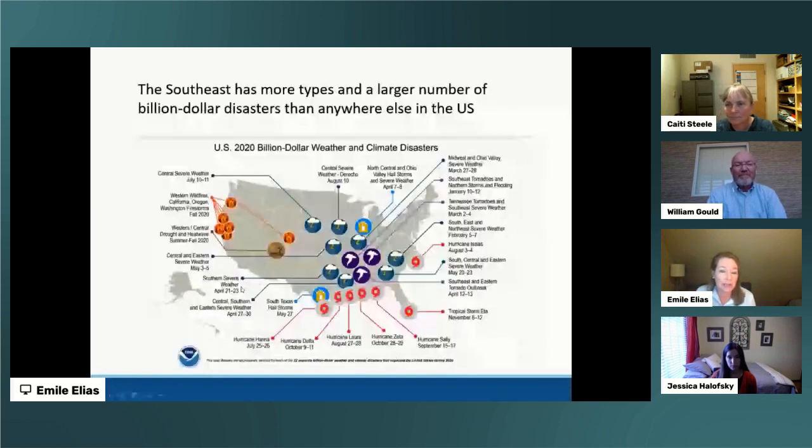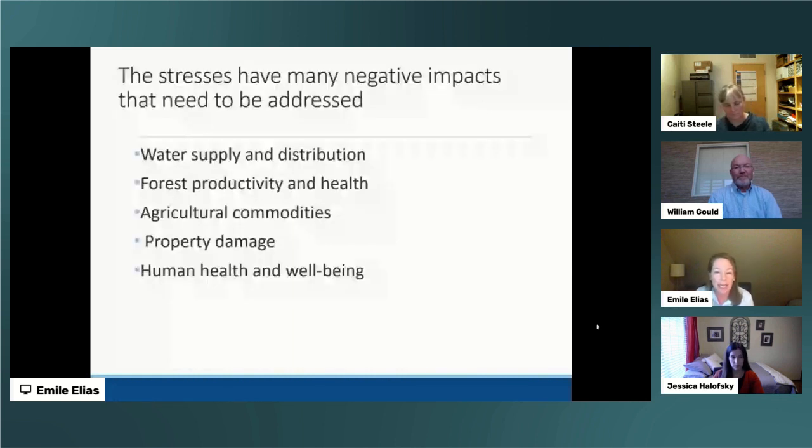So as you can see here, in 2020 there were many billion-dollar weather and climate disasters, and the Southeast has more types and a larger number of those billion-dollar disasters than elsewhere in the United States. Those include hurricanes and tornadoes, severe thunderstorms and hailstorms. And the climate stresses have many negative impacts that need to be addressed. That can be disruption to water supply and distribution. That can be impacts on forest productivity, health and management. That's also impacts on agricultural commodities, complete decimation of a crop, but also impacting when you can plant and when you can harvest based on field conditions. Those climate stresses can also lead to property damage and impacts to both human health and well-being.